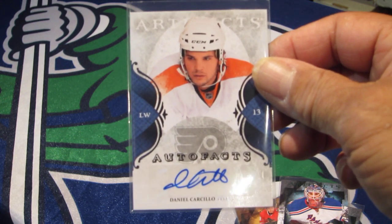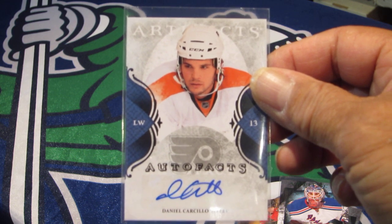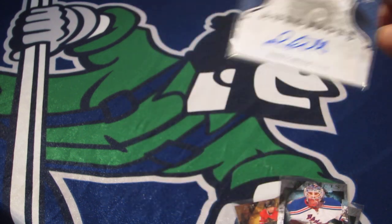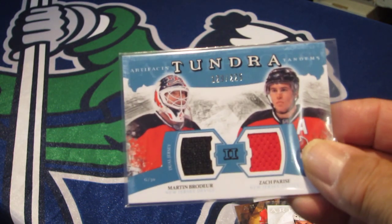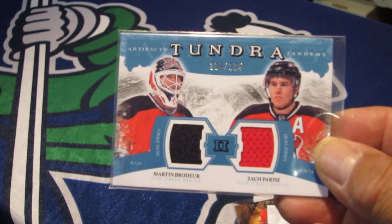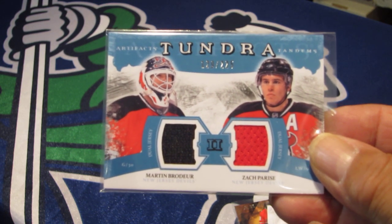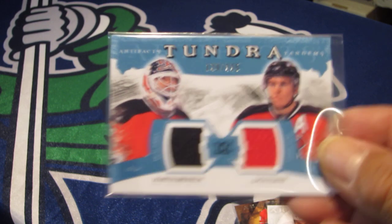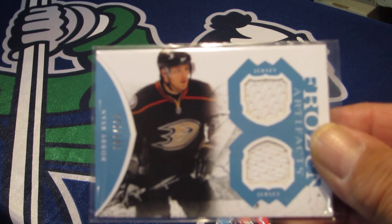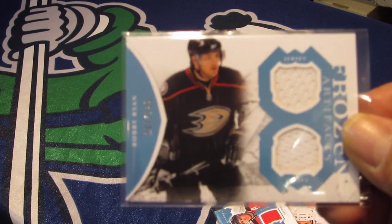Artifacts this year, the autograph cards are one per box. They used to be pretty much one every two boxes. This is Daniel Carcillo. Every box has a multiplayer card that has two or three or more swatches of two different players. Zach Parise and Martin Brodeur, dual jerseys. This is Bobby Ryan, dual jersey card.